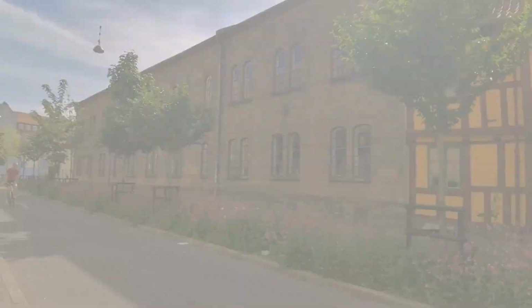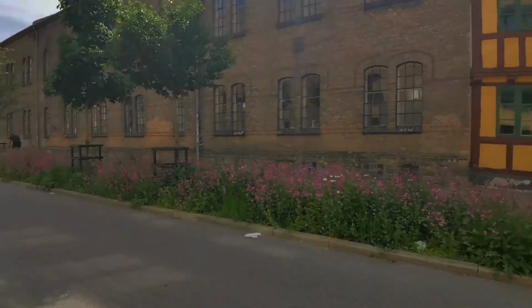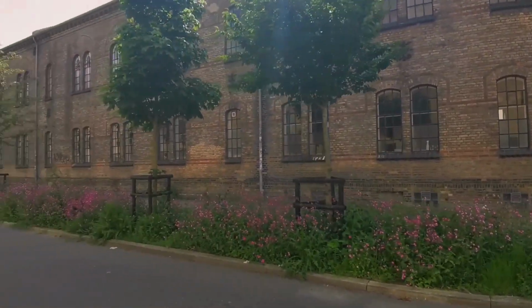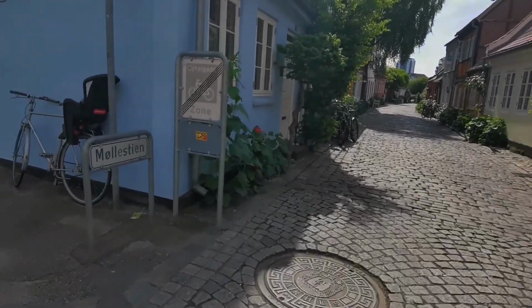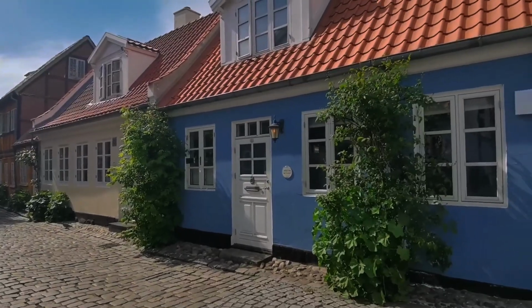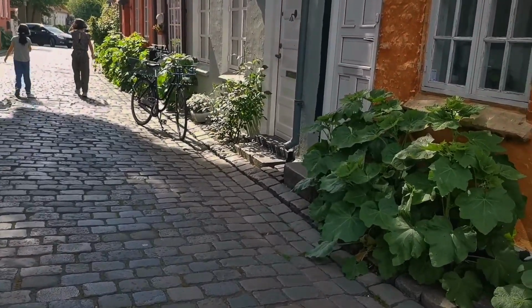For a glimpse into picture-perfect Danish living, take a short stroll to Møllestien Street, one of the most charming lanes in Aarhus. This tiny cobbled street is lined with colourful 18th century cottages adorned with blooming flowers. The pastel-coloured facades create a fairy tale setting that feels frozen in time.